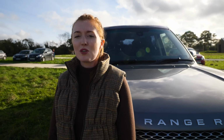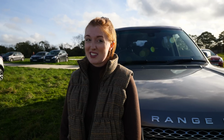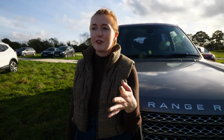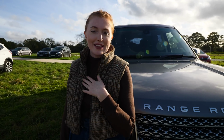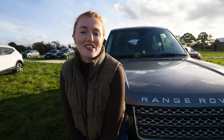Someone who hasn't got time on their hands to go through repairs and booking in at garages and things. Someone who lives in central London. Don't buy this car. Unless you're filthy rich, then do what you want. But if you like comfort, if you like luxury, if you like spending money, then this is the perfect car for you. No, seriously, it ticks a lot of boxes for us.